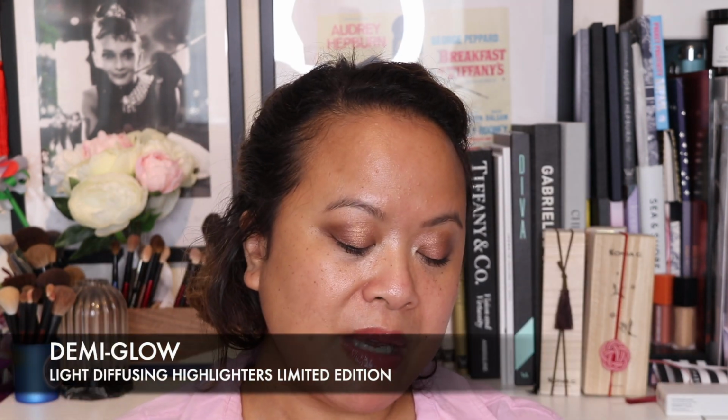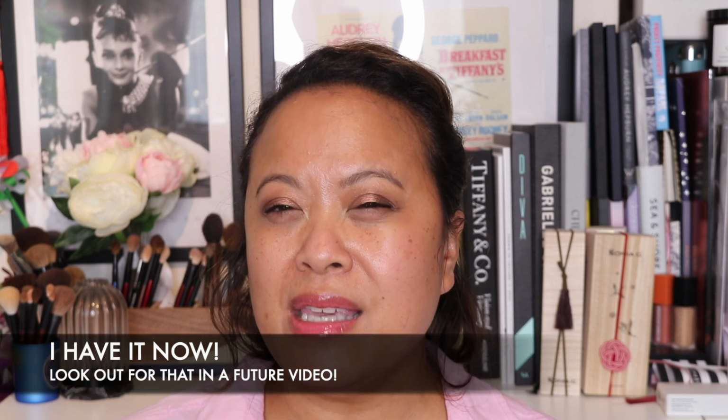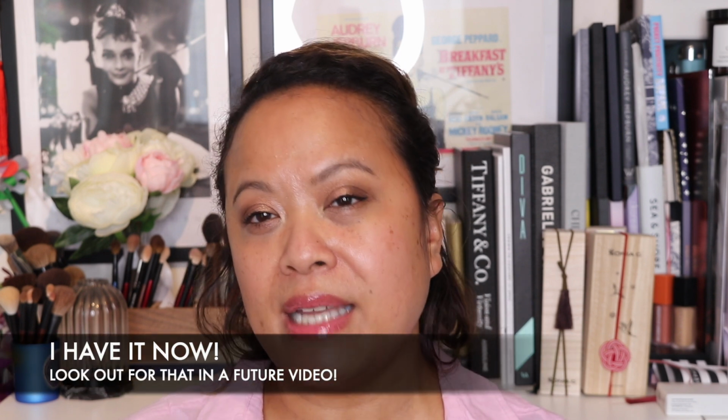So I've purchased a 300. I've also purchased the brush that is new that comes with it. This is really bizarre, but I was looking for these everywhere. This is her new DEMI-GLOW light diffusing highlighters, and I've managed to pick up two, one in Loose Change and one in Too Much. I wanted to pick Yum Yum as well, which is another one, but they didn't have it in stock, so I will show that to you once I get it. But I managed to find these in one of my local Boots, 20% off as well, bargain, and I got sort of colour matched and I made sure that these were the right sort of shades for me.